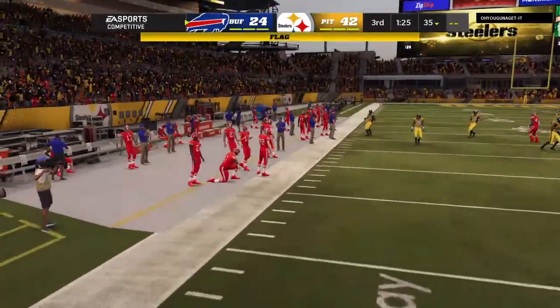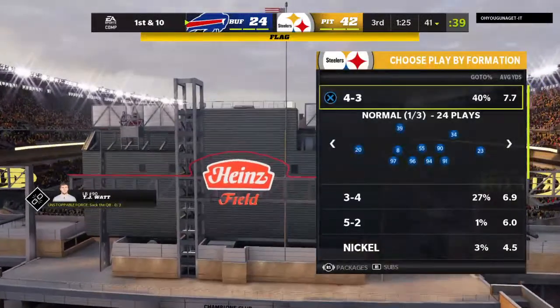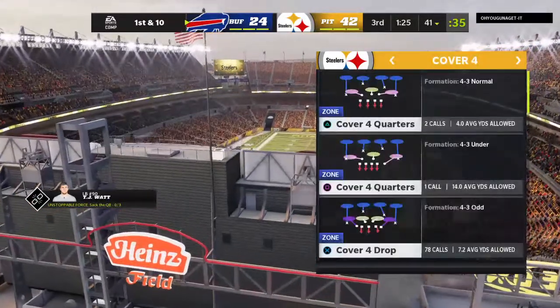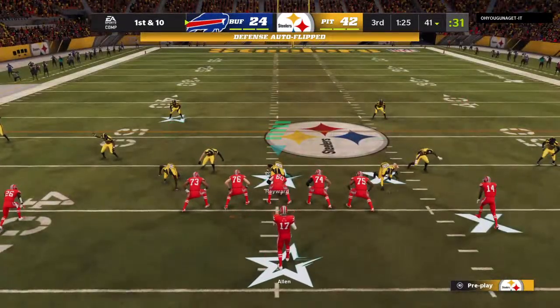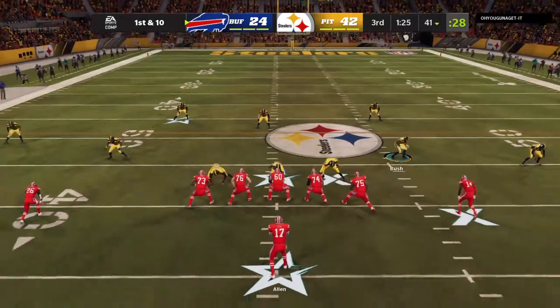A break there for this offense as they will get a chance to start at the 40-yard line. And that drives coaches insane, doesn't it? When they see that happen, it just doesn't feel right, does it? Plus, you're giving up yardage. So good field position for the Bills as they come up 1st and 10 at the 41-yard line.